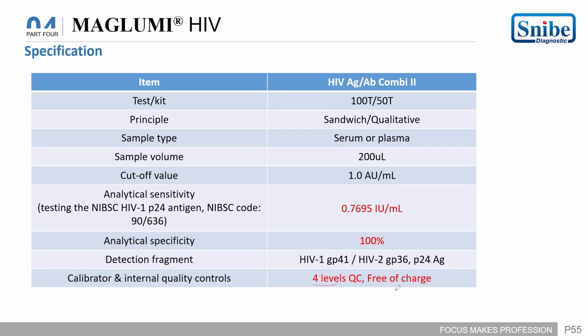We have 4 levels of QC available free of cost along with the reagent. This shows you the 4 levels of QC.